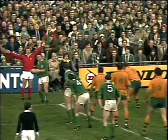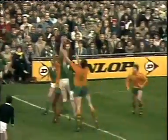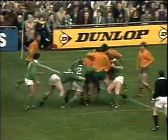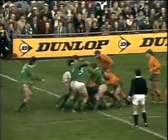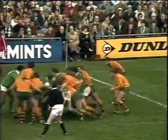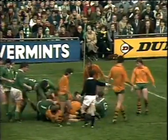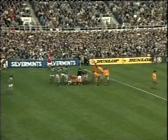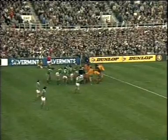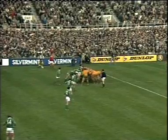22-metre line. The Australian line-out work has been very sloppy in the second half. And again, it's Anderson who has it. Ireland very strong up front. Australia come in though. Oh, that's a much better drive from the Wallaby forwards. Linehan trying to release it. Great driving from the Australian forwards, especially Steve Tynan and Enrique Rodriguez there. 24 minutes gone in the second half. Ireland 9-6.